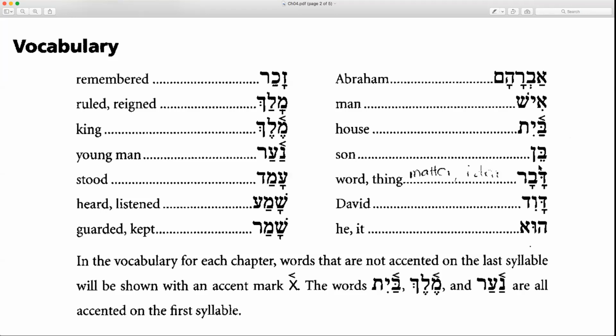How about Reuven? Papa, can you do this next word? Ben. Ben, which means son. And then we have Stephen. Can you do this one right here? Devar, right. And devar is also from devarim, the same root. It means word, thing, or matter.